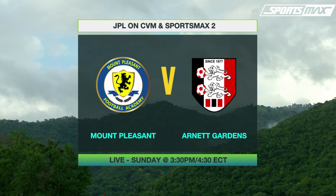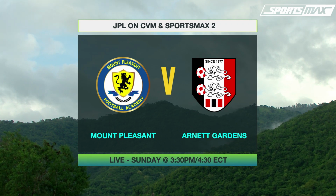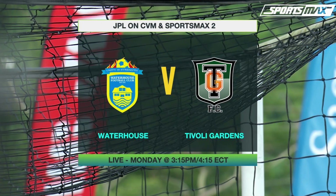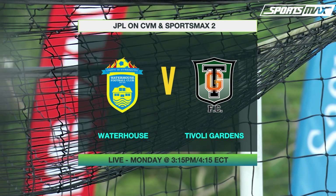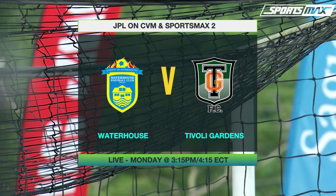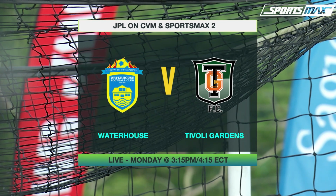They have former champions Arnett Gardens to contend with on Sunday afternoon, which is expected to be a very, very entertaining game. And the Monday game this week will bring together 2 former champions, Waterhouse against Tivoli, a matchup that is always mouth-watering in Jamaican Premier League football. That's a 3:15 start, 4:15 Eastern Caribbean time. Waterhouse against Tivoli Gardens.